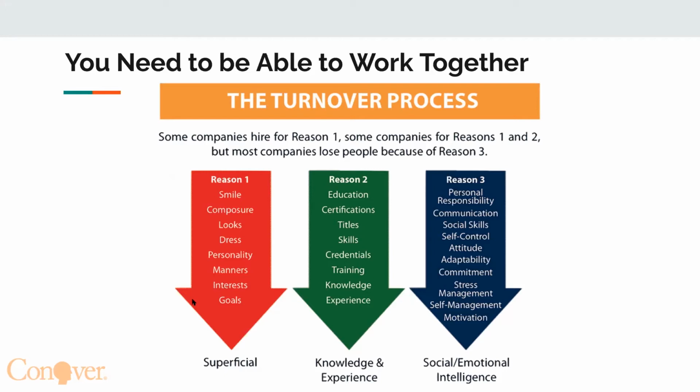But see, some companies hire for reason one and some for reasons 1 and 2. Your composure, your manners, your education, your certifications, your credentials. But most companies lose people because of reason number 3: the lack of all of these skill sets: commitment ethic, stress management, self-management, motivation, communication.